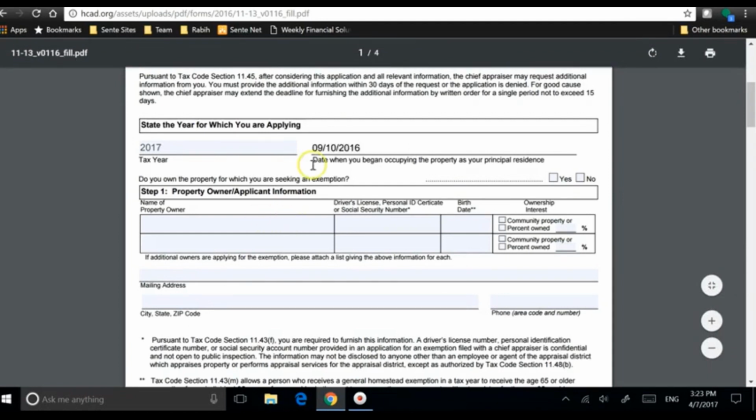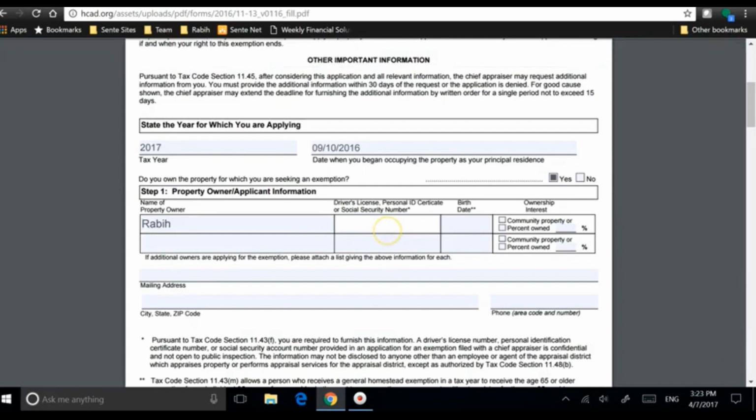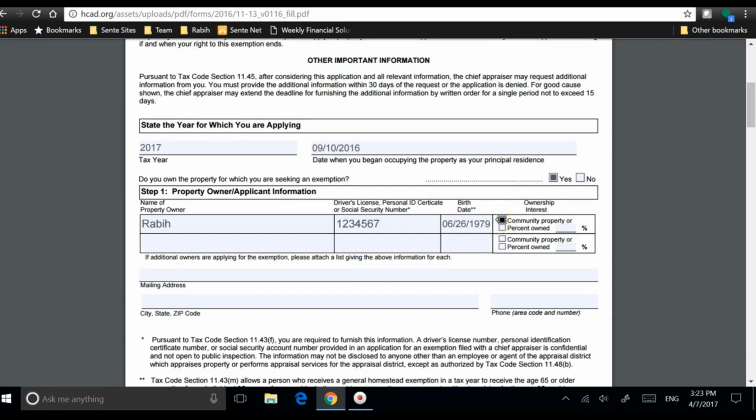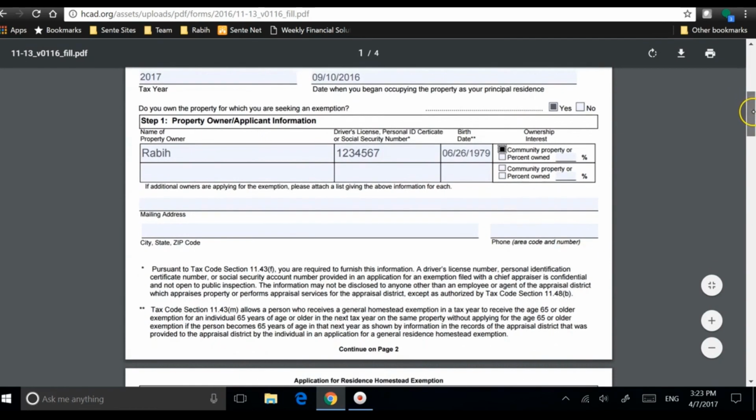It will also ask you if you own the property. You select yes. You put your name, actually your full name. And then you put your driver license number. I wouldn't put a social security number. And you put your date of birth. I own the property as a community with my wife, so I'm going to select this. If you didn't own it with a spouse, you just put percentage owned and you put 100%.